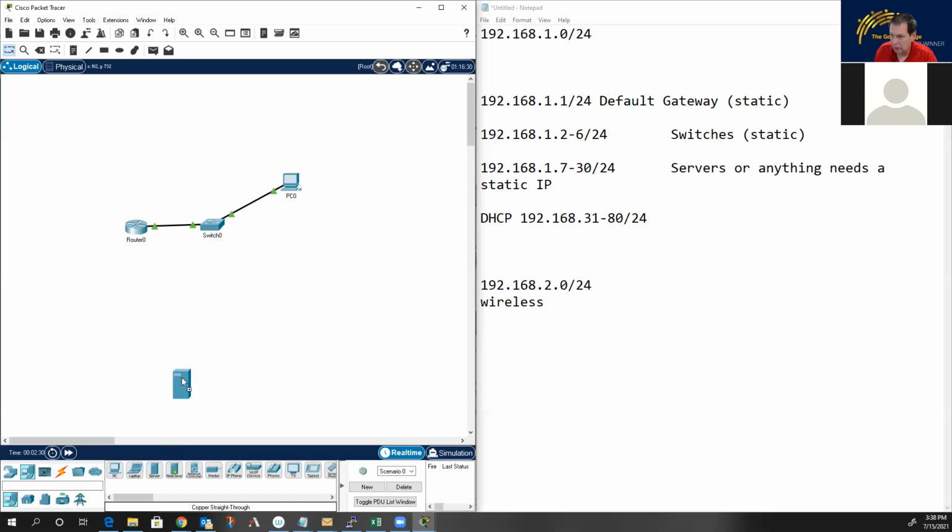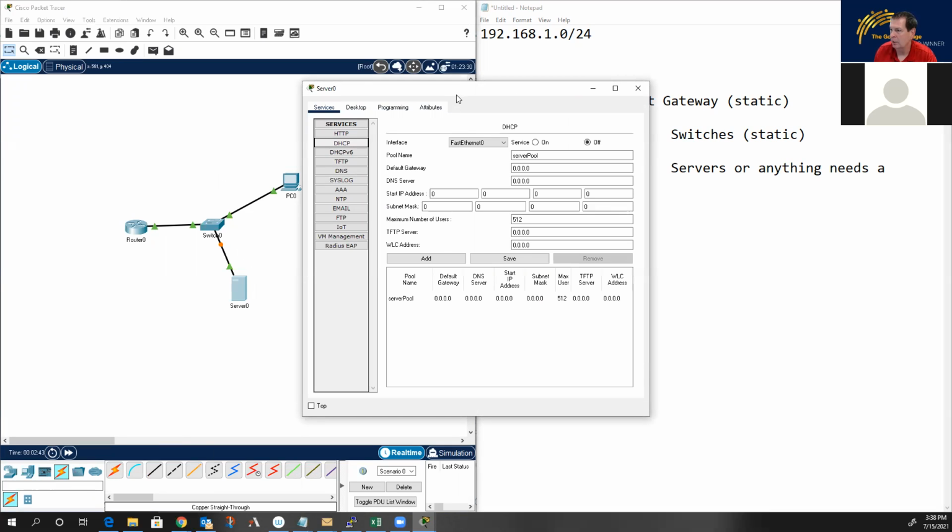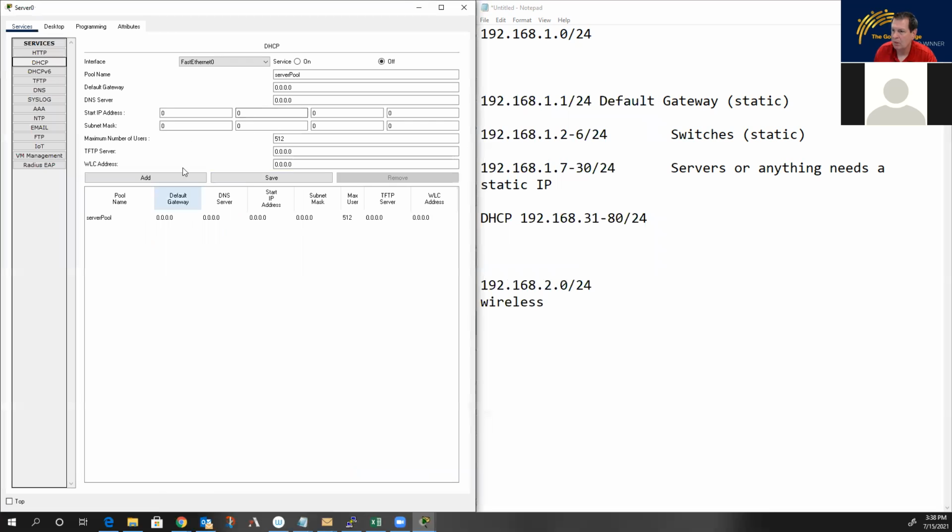Now I will show you something really cool here. You actually do have the ability in Packet Tracer, if you want to fully build out, watch this, you actually can go in here and put in a server, and that server can even do DHCP. So you can give it a name, a pool name. You can do the start IP address. So I know this is 192.168.1. We said we will use 31 through 80. Okay, so we'll do 255.255.255. Maximum number of users, we'll just do 30. Actually, we'll do 50 because that'll get us through the 80.